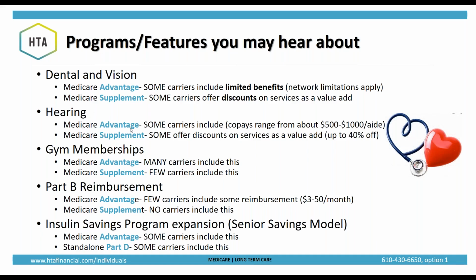Hearing benefits, Medicare Advantage, some carriers include hearing and hearing aid benefits. Copays generally range from about $500 to $1,000 per hearing aid. Medicare supplement plans, some carriers offer discounts on hearing aids, up to 40% off as a value-added discount benefit. It doesn't include true insurance benefits, but you can get discounts by getting hearing aids from certain providers.